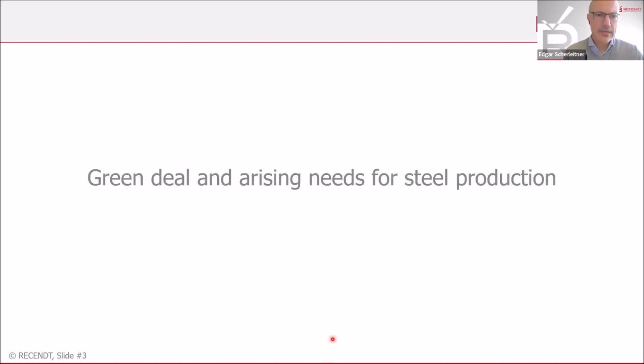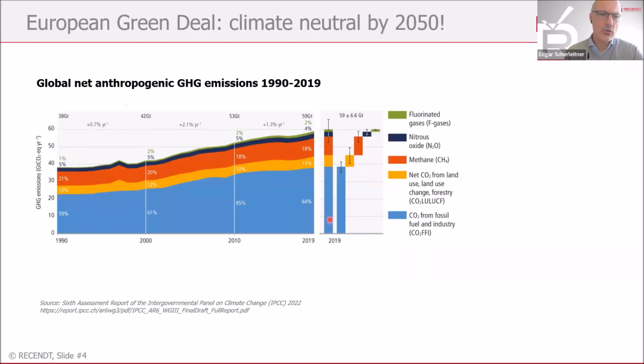Okay, so the Green Deal and some numbers. As you probably know, the greenhouse gas emissions are increasing. These are numbers reaching to 2019, but I think it's still on the same way, unfortunately. So we have 64% of carbon dioxide equivalents arising from fossil fuel and industry. There are also other contributors, but as you see, the main part comes from fossil fuel and industry.